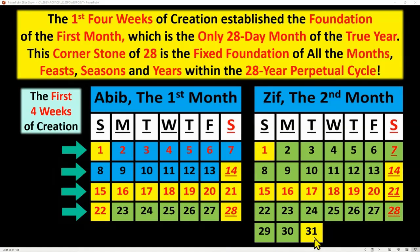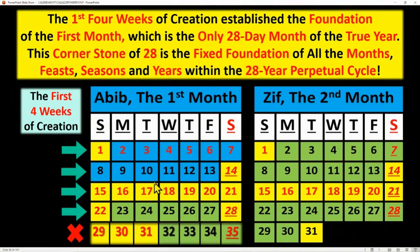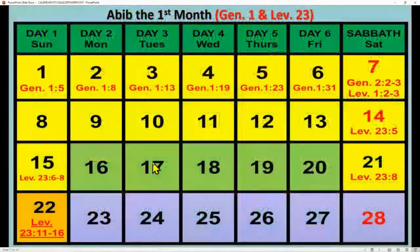Again, it's letting you know that everything is counted and allotted. We can teach why this month starts on this day, why it has 31 days, and all of that information. Again, not today, but just letting you know what we know, right? So just letting you know that, there is no 29, 30, 31, 32, 34, or 35th days in Abib. It's only 28. And this we know.